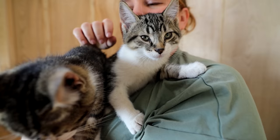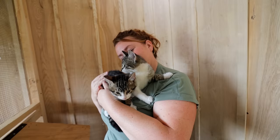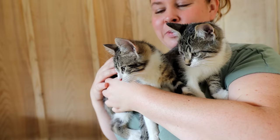12 weeks. And their official title is Mouser. This is the official title because we got a little bit of a mouse problem. So we're having cats. My theory on this is if we have a couple of barn cats, that can help with our mouse population. That'll work out well. Can you hear them? They're purring.